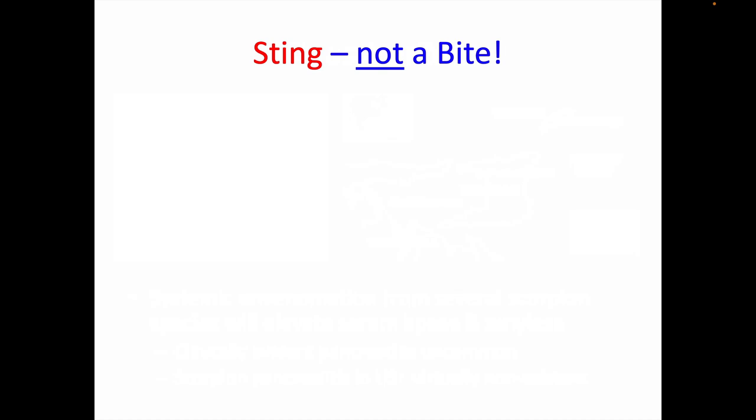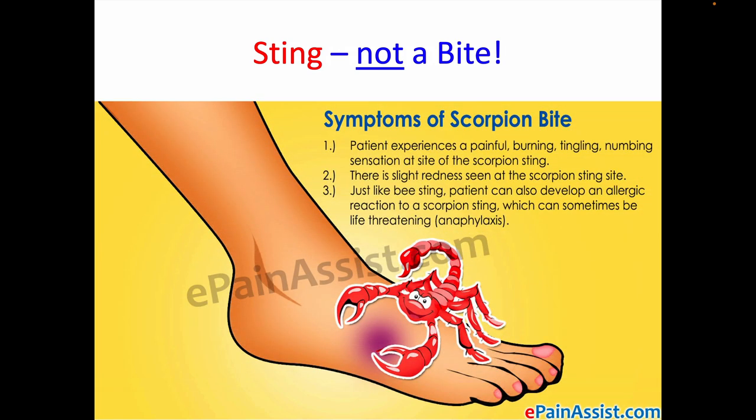And another thing that really bugs me about scorpions is that they sting. They don't bite. And you will find references all throughout the literature and the lay press talking about a scorpion bite. Scorpions don't bite you, the venom comes out of the stinger, and it doesn't come out of the mouth. A scorpion bite, if they could even bite you and you could feel it, is completely inconsequential.